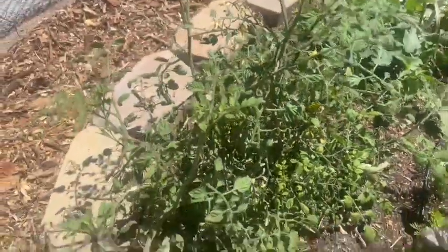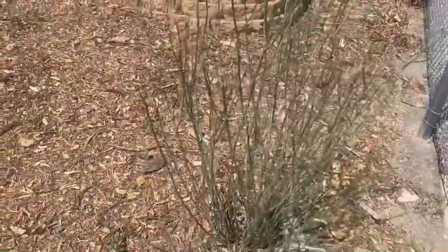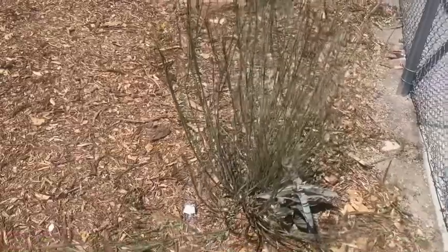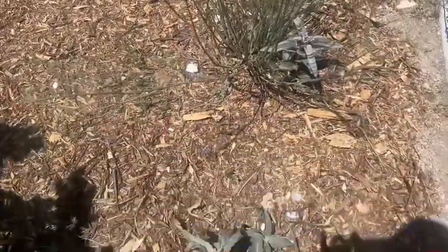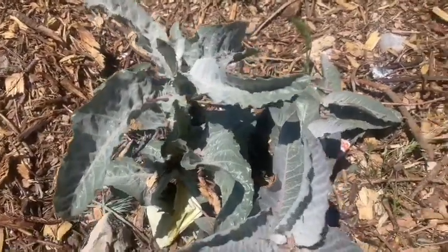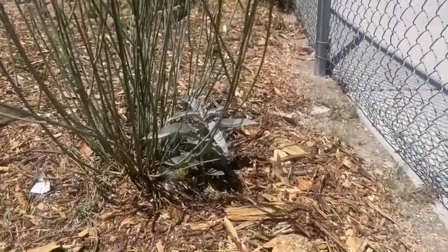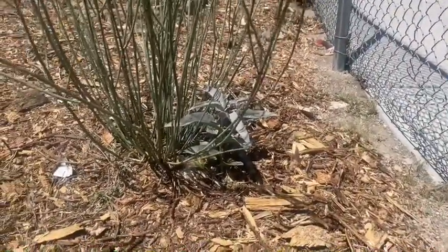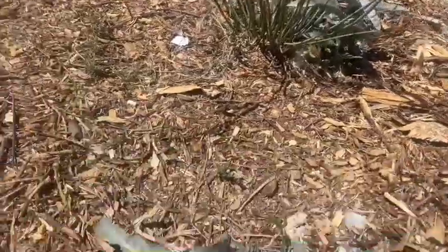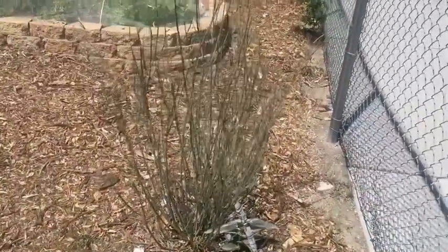Now, of course, sphinx moth caterpillars aren't the only kind of caterpillar out there. We've also got our milkweeds. We've got our rush milkweed here in the garden that we've been growing. And we've got our desert milkweed, our Asclepias erosa, which is also very popular among the caterpillars of the monarch butterfly. We don't have any caterpillars yet. We don't always get caterpillars on our milkweeds. We cross our fingers. We hope they'll come.